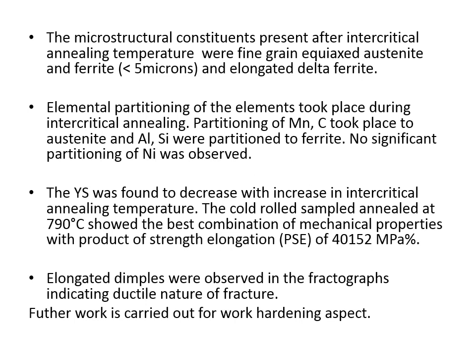So now it's time for the conclusion: after the intercritical annealing, fine-grained austenite and ferrite are formed along with elongated delta ferrite, whereas elemental partitioning of Mn and C took place to austenite, and Al and Si were partitioned to the ferrite. No significant partitioning of Ni was observed, but the yield strength increases, and the elongation increases to 42% because of the presence of nickel, because it increases the stacking fault energy, due to which no TRIP effect occurs and planar slip, that is gliding, is generally performed. Further work is being done in this research for the production of such efficient materials.